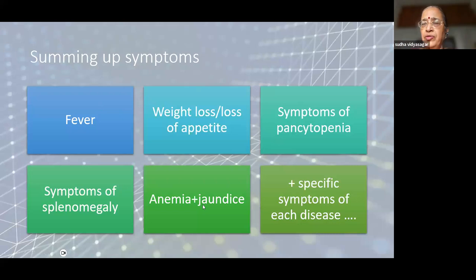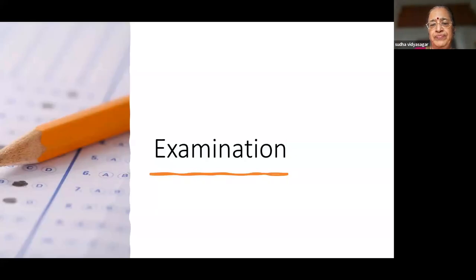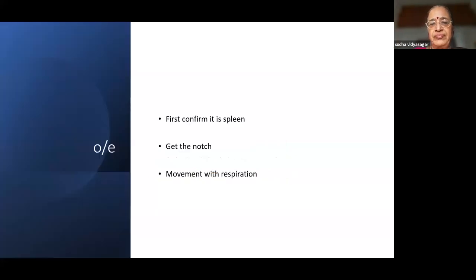And I haven't come to the anemia and jaundice yet, because I thought it overlaps with the examination. And of course, symptoms of each disease, which we will talk about. So when you have a person with splenomegaly, these are the first few questions that you're going to ask about: the fever, the weight loss, the symptoms of pancytopenia, the features of splenomegaly itself, and then we go on to the anemia and the jaundice. Let's go on to examination.